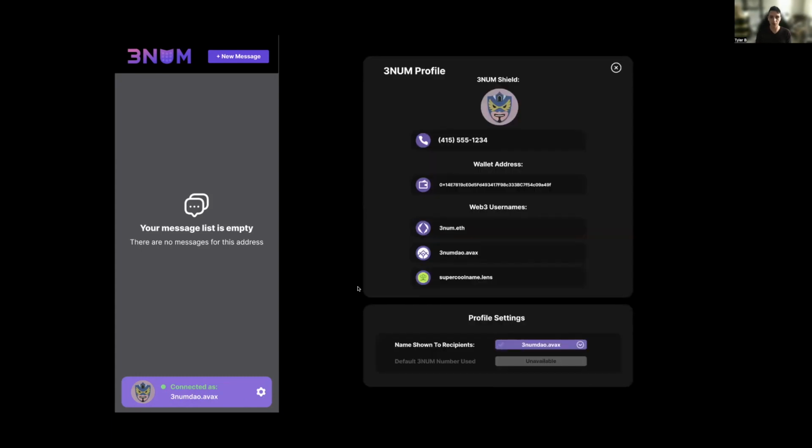So we'll jump into the Threnum profile, and you can see that it's a little bit different this time. This time I do actually have a Threnum shield, which will show you both the messaging PFP as well as the underlying mobile number that I would give to Web2 friends to be able to message me here or use with websites or anything else that requires a traditional mobile number. And again, you can see that the system was smart enough to know that with this wallet, it had a few other Web3 usernames that are associated. And again, I can receive messages by someone initiating them to all of these addresses. So in this case, I've got my ENS, I've got my Avi domain, and I've got my Lens profile.